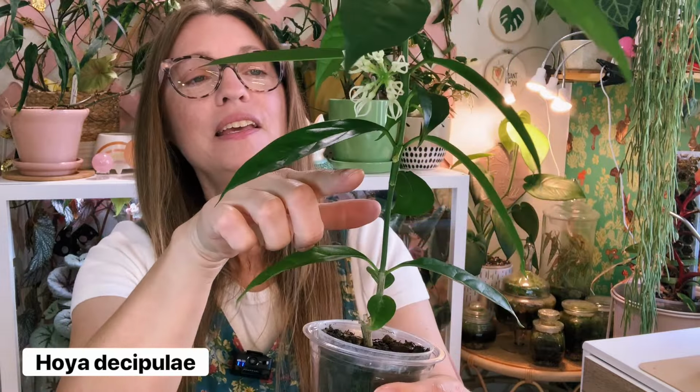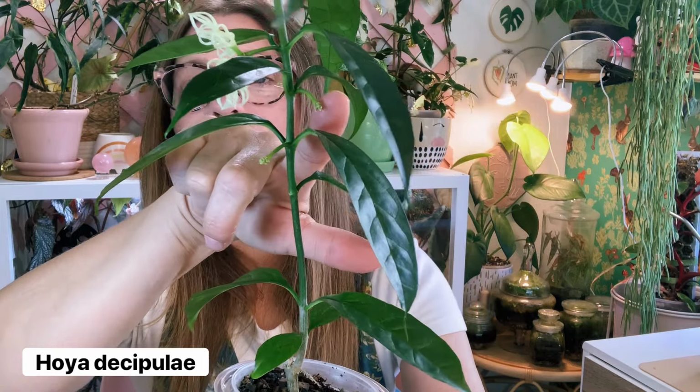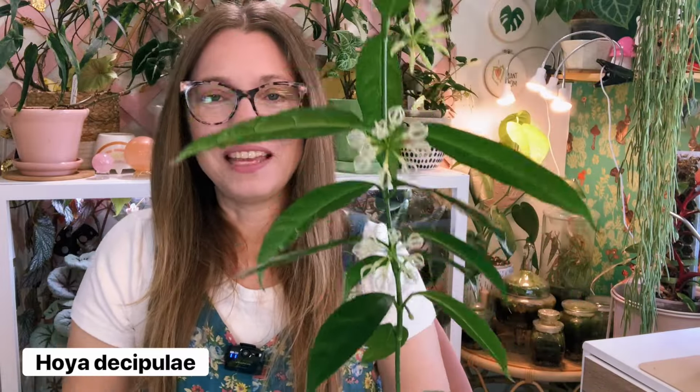So I have a peduncle right here. That one has bloomed. I have one right here. Here's one. There's one under here. Here. I mean, they're all over. There's one up here. This one isn't open yet. And the blooms last quite a long time, which is really nice. And I think it's referred to as the egg beater plant because those flowers look like egg beaters. Yeah, I just love it.